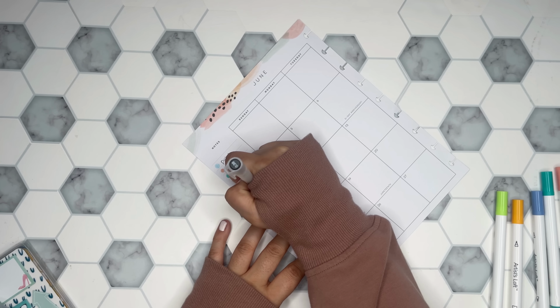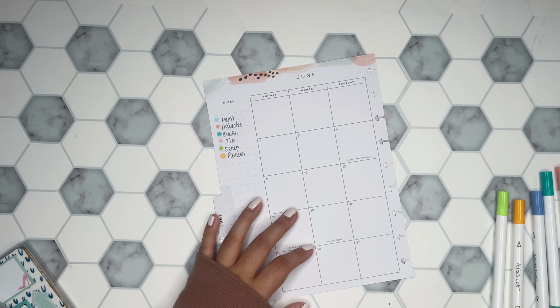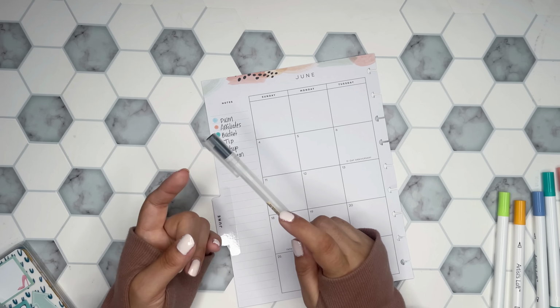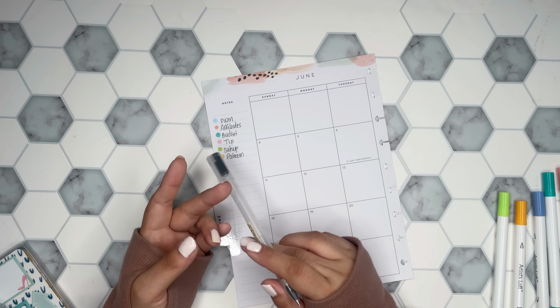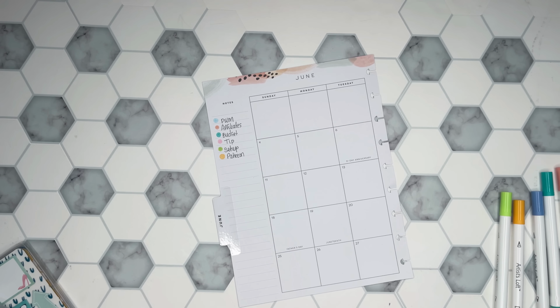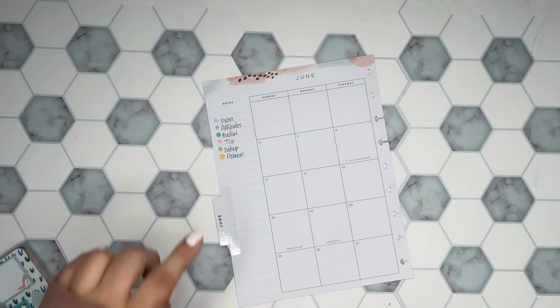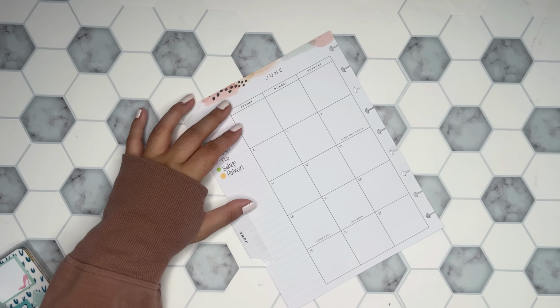Patreon. Any Patreon related video, that means custom spreads. My patrons usually pick a spread for me to do, like Patreon requests. So those are the categories I'm going to use this month.